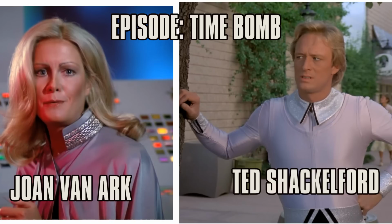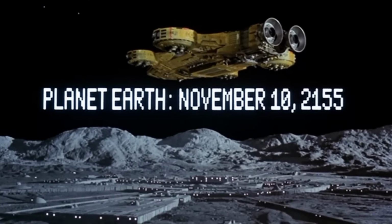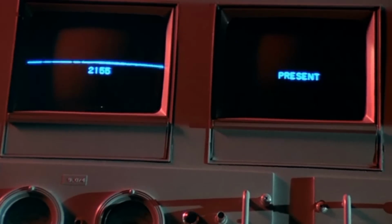Oh look, it's the cast of Knots Landing on the episode Time Bomb. You know, I always thought it was neat that these two who played husband and wife on Knots Landing were chasing each other first in Wonder Woman. Time Bomb starts in the year 2155, where the Knots Landing cast is from. Cassandra takes off into the past to get rich. Apparently in the future, they've gotten rid of capitalism.